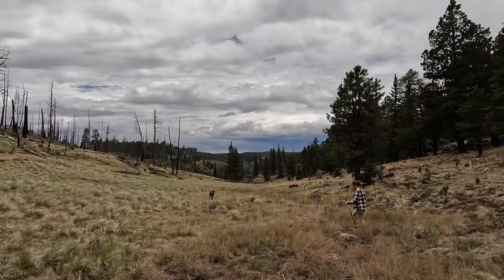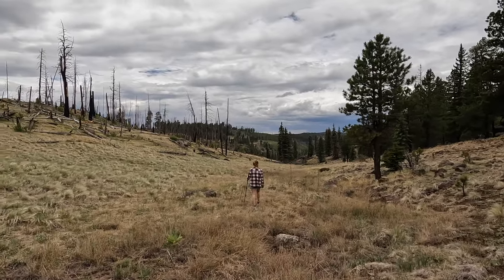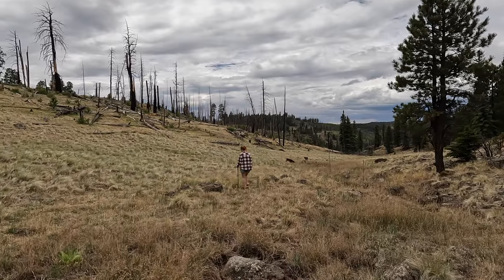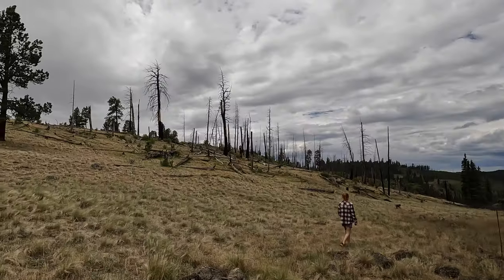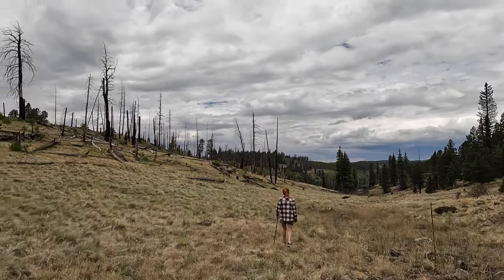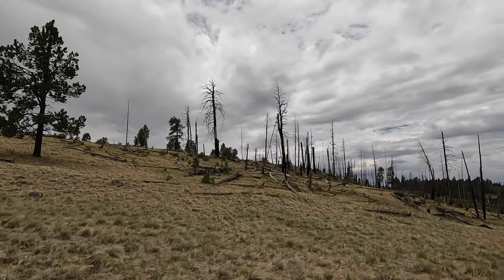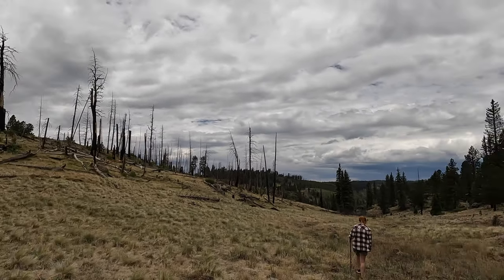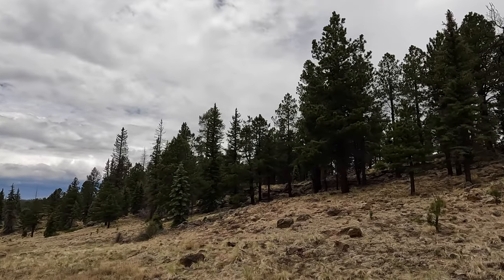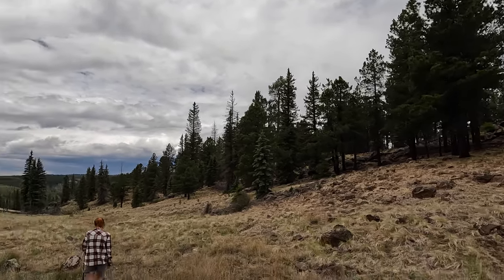Made it back to the south side of our camp. We're just hiking down this wash, checking to see if at any point an elk dropped some antlers this way. When I was looking on Google Maps to pick this spot, I saw that just south of here, it looked like it had a fire come through. So, picked the forest road on this side. Nice pine forest for our little campsite.